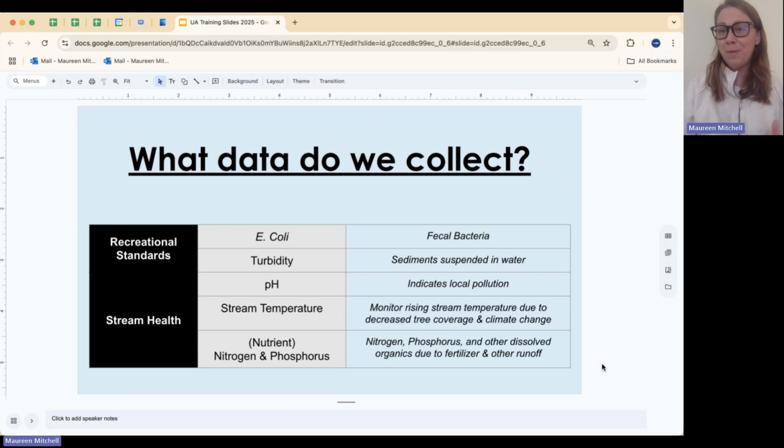However, the program you'll be participating in, our community science program, we're focusing on recreational as well as a few storm and stream health parameters to understand and capture quick snapshots of water quality to communicate back to the public. So our focus is recreational water quality. And so we're looking at 3 EPA methods of determining if water is safe to recreate or not. We're looking at E. coli, an index bacteria. That is a fecal bacteria.